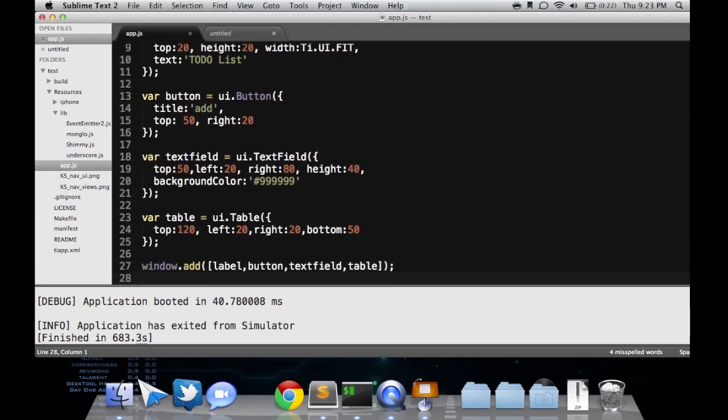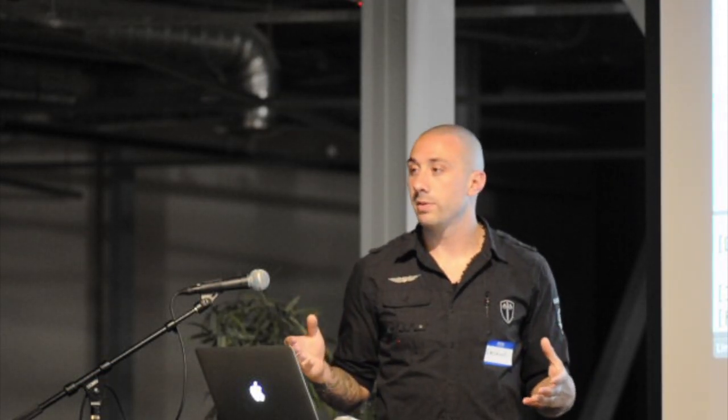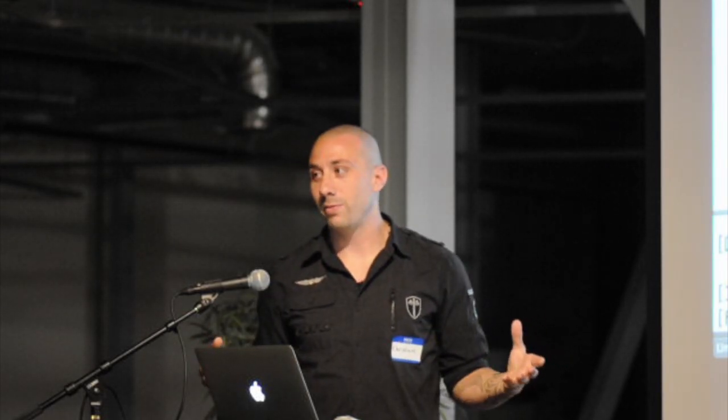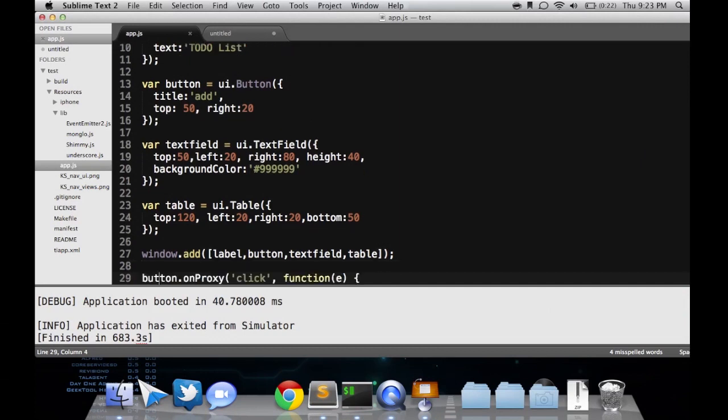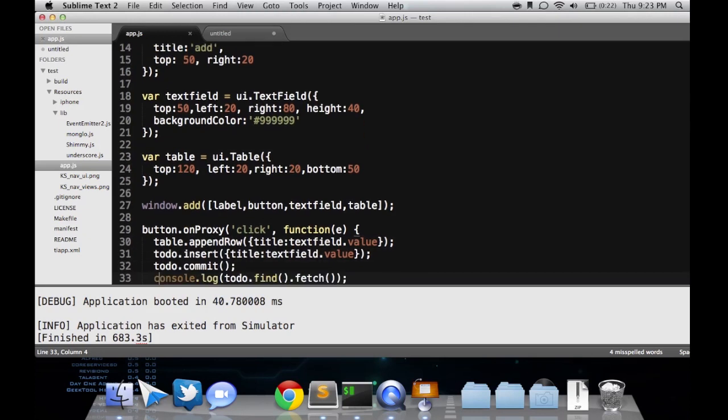I have my table. To create a table view, how many people here have coded native iOS apps? So you guys know the pain of creating a table, setting the data source, setting the table row cells. Well, in this, way easy. But again, if you're doing thousands of table rows at once, you do have to lazy load and accommodate for that. Now say I want to add all of these things I've created to my window, just window.add, create an array, add all those to the array.